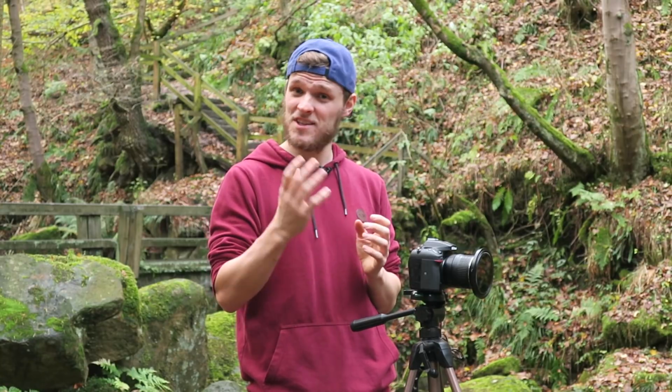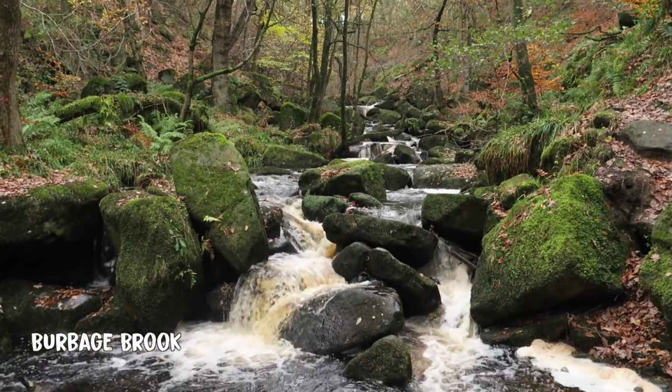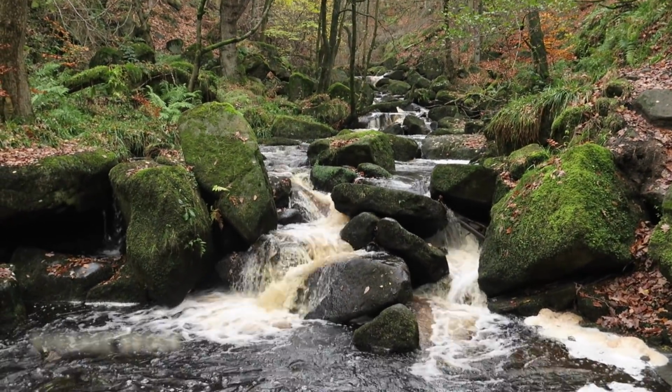It's called Padley Gorge. I believe it's quite a popular place, but it's my first time here, so I'm really excited. And what's awesome about this woodland, which is quite similar to last week's video, is we've got a stream that runs through it, and historically this used to be the border between Derbyshire and Yorkshire as well. It's a little bit of history for you guys there. But I just think this is a really good location to come to when the conditions are a little bit flat and there's a chance for a little bit of rain.